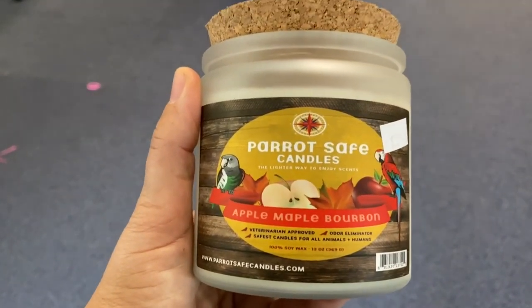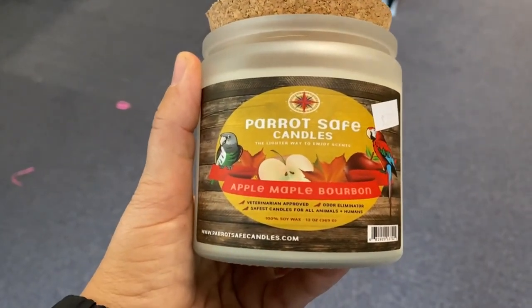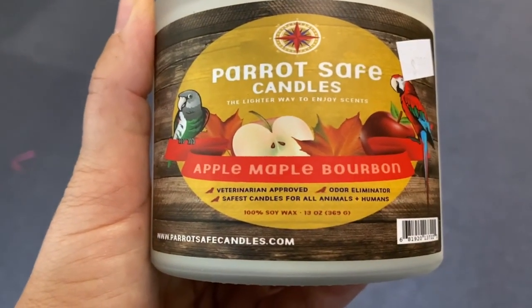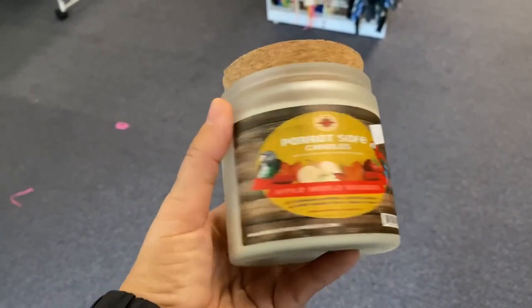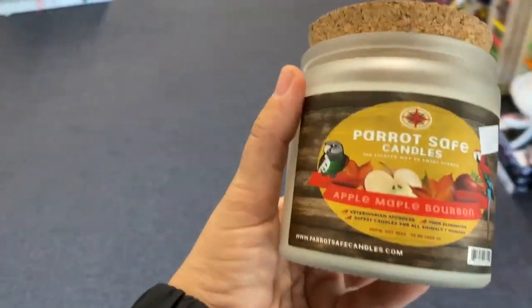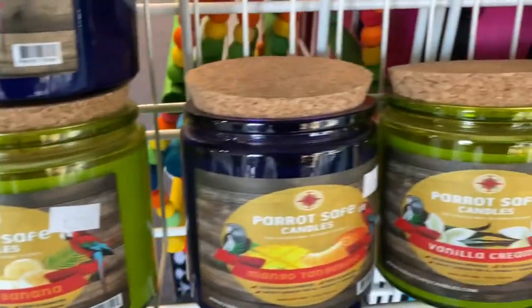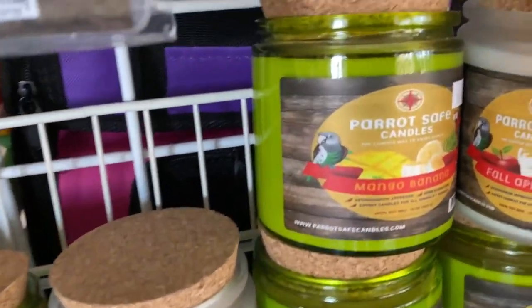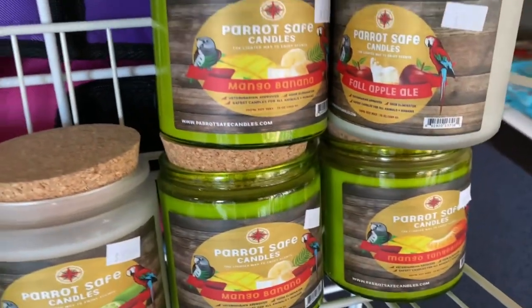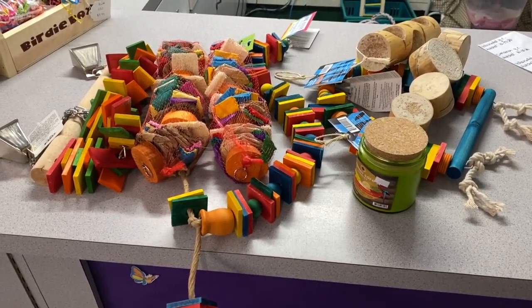For those people that like to burn candles but know that they are not good for your birds, these are safe to burn. It's made from soy wax. It's amazing, look at that. They come in all kinds of different smells. April maple, mango, fresh brewed coffee, vanilla cream, coconut lime, mango banana, fall apple ale, amazing. Mango tangerine, yum. Of course I have to get a bunch of toys that go with the stand, so here we are.